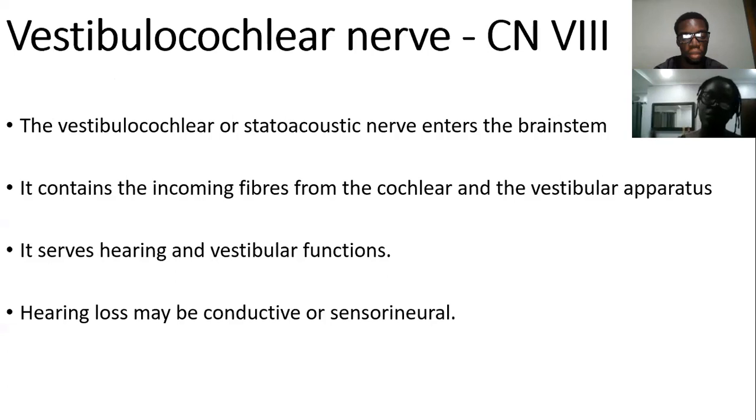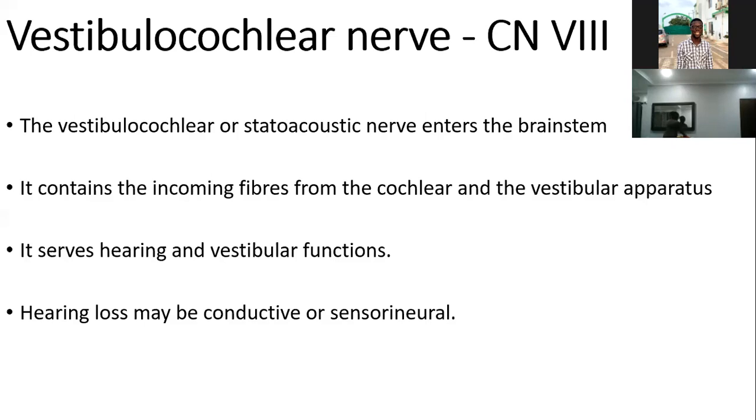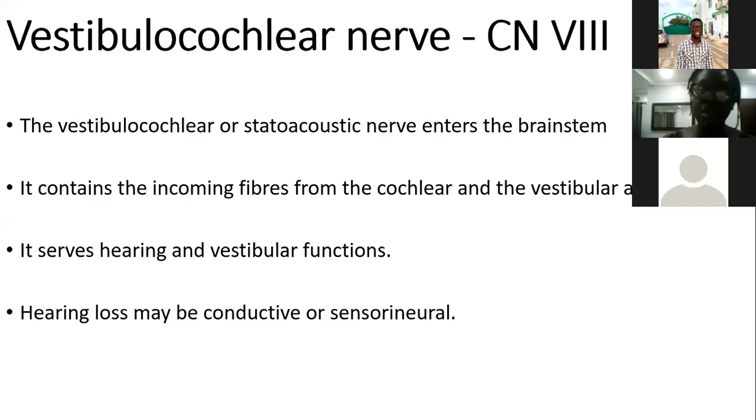And let's just talk briefly about hearing loss. Sorry about that. So the vestibulocochlear nerve is responsible for hearing and vestibular function. That is balance. So that's both for hearing and balance.